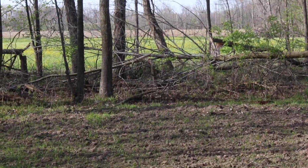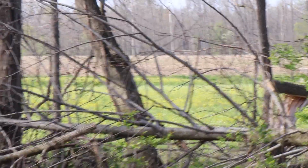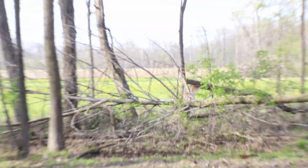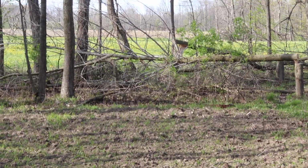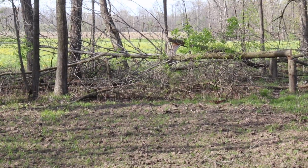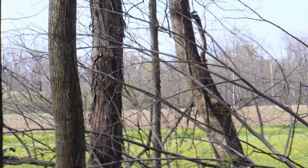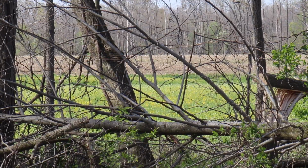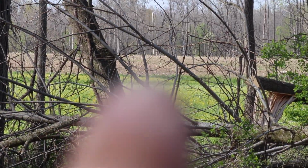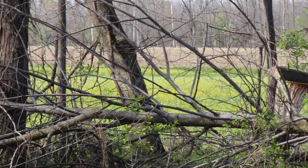So I'm at my second location, and you can see this. I'll show you a food plot in a sec, but I'm going to zoom in here and show you some turkeys we got over here. I don't know why it's not letting me zoom. Anyways, you can probably still see him if I can hold the camera steady here. Right there in the middle, right in the Y of that branch on the hinge cut tree, you can see a turkey out in the field.